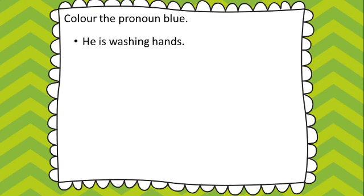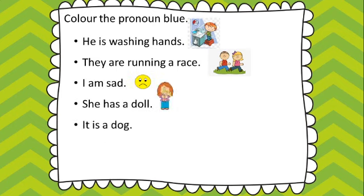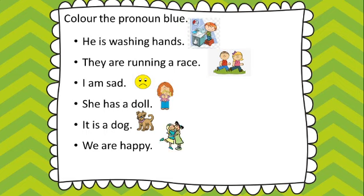Now, a small homework assignment for you. Color the pronoun blue. He is washing hands. They are running a race. I am sad. She has a doll. It is a dog. We are happy. You are angry. Please write down all these sentences on a piece of paper and color the pronoun blue.